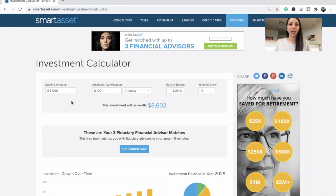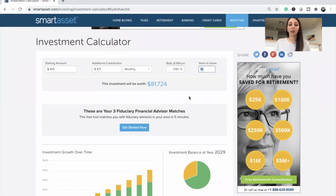Now, just using the same numbers that we were using on the debt payoff plan, instead of paying $471, let's say you decided that you could pay that towards investing. We'll say you start with $100 and now you're able to contribute $471 because it's not going towards your debt every month. It's actually going towards your investments. So make sure this says monthly, and you can change the interest rate. The annual stock market has returned an average of 10% per year. We're going to say 7% to account for inflation, and just over 10 years of investing, instead of paying it towards your debt, you would have $81,000 saved up.